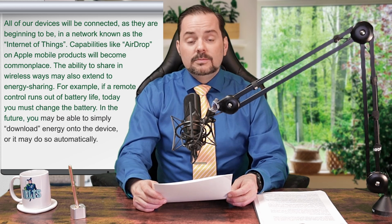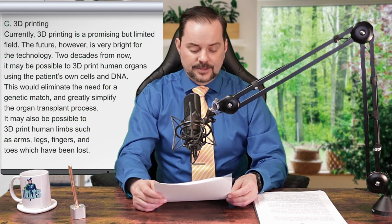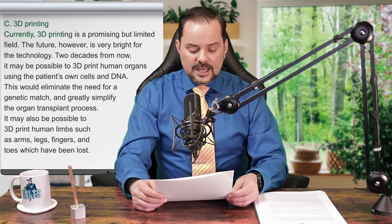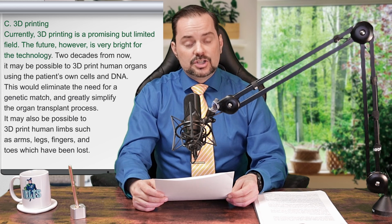In the future, you may be able to simply download energy onto the device, or it may do so automatically. C. 3D printing. Currently, 3D printing is a promising but limited field. The future, however, is very bright for the technology.